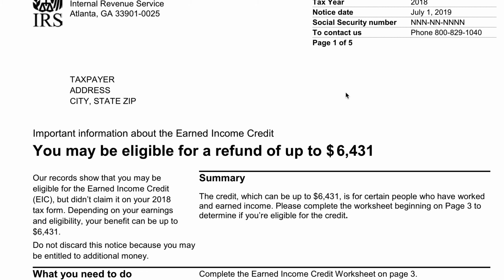So as I mentioned, this notice is about the Earned Income Credit. In this example, the taxpayer is being notified that they could be eligible for a refund of up to $6,431. The IRS determined this based on a review of their tax return where the taxpayer did not claim it. So that's the summary of this, and there's going to be additional documentation that you may need to complete.